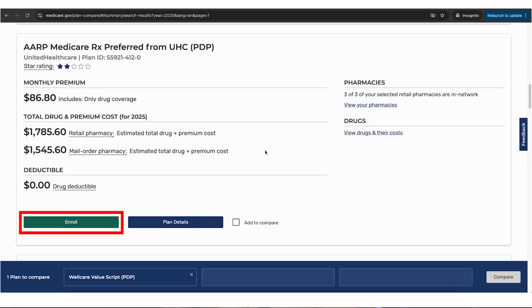But if the lowest cost plan is a plan that you are not on for 2024, meaning your current plan is experiencing a big increase, or maybe there are other lower cost plans for you, you would click the Enroll button here. That would take you through everything that you would need to do to get signed up. A screen pops up asking you to confirm that you want to make this switch, and it's super easy.